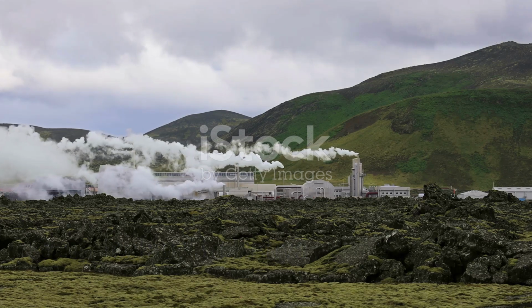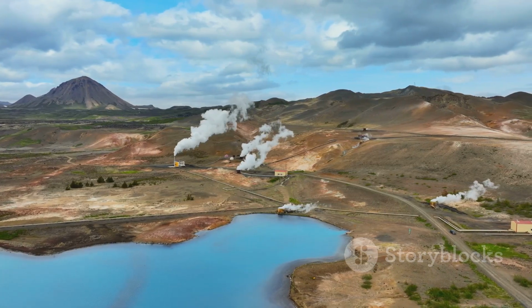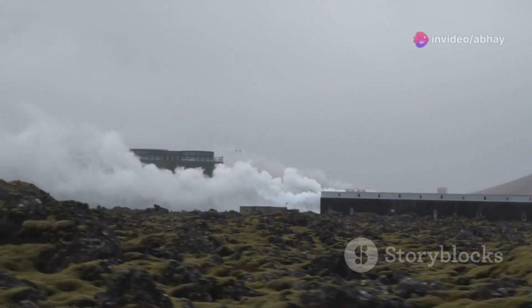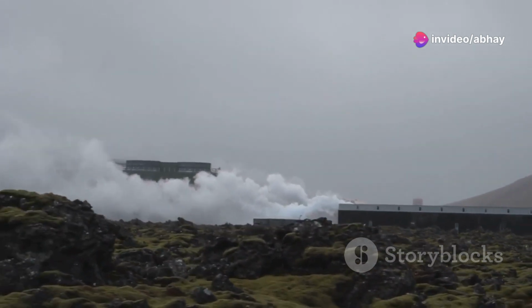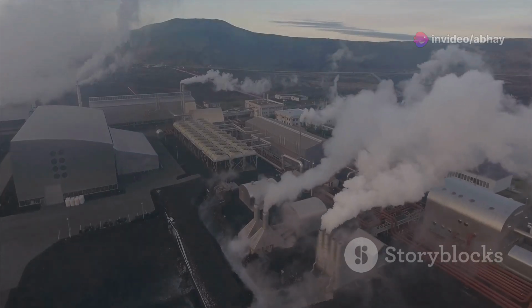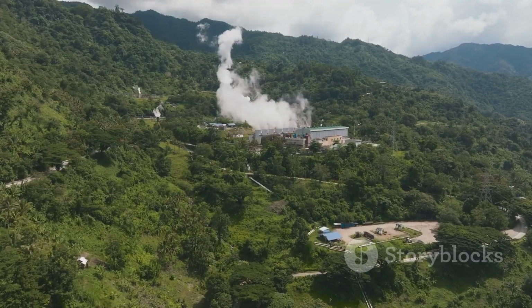Section 8. Geothermal around the world, from Iceland to Kenya. Geothermal energy is being used all over the world. Iceland, a country known for its volcanoes and geysers, gets a large portion of its energy from geothermal sources. They use it for everything from heating homes to generating electricity. Kenya is another great example.